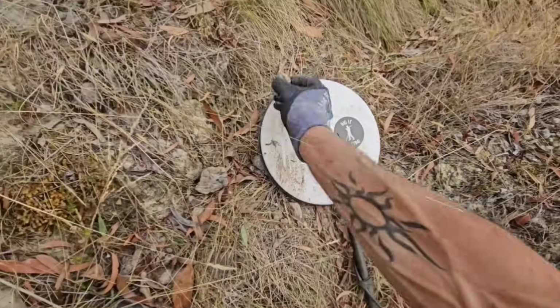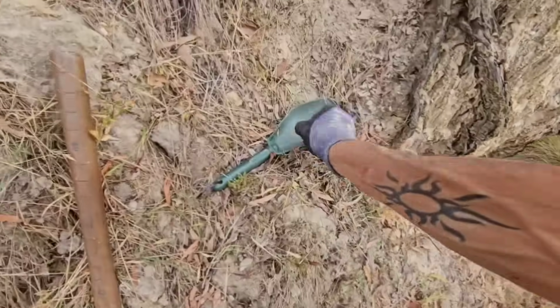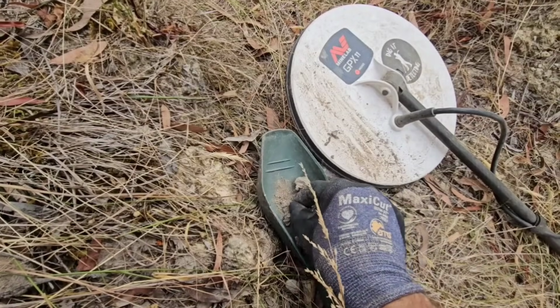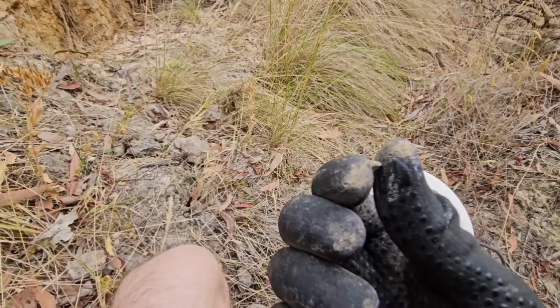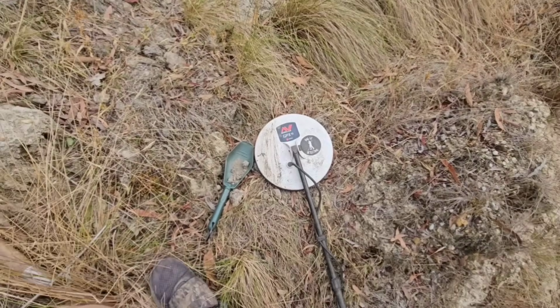Whoa! Right, it's a more manageable size, isn't it? Let's put him in the scoop. Let's see if it's gold. And it's not. Curse you, gun people. My brother included. Because that's a shotgun shell pellet. Just another one. Yes, we need more, don't we?